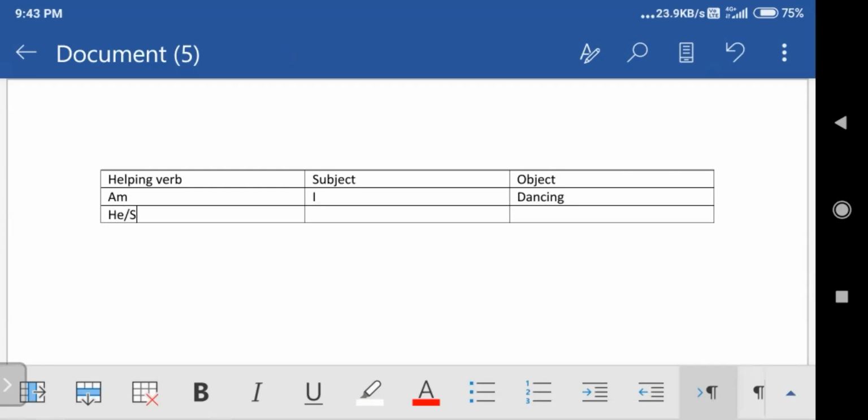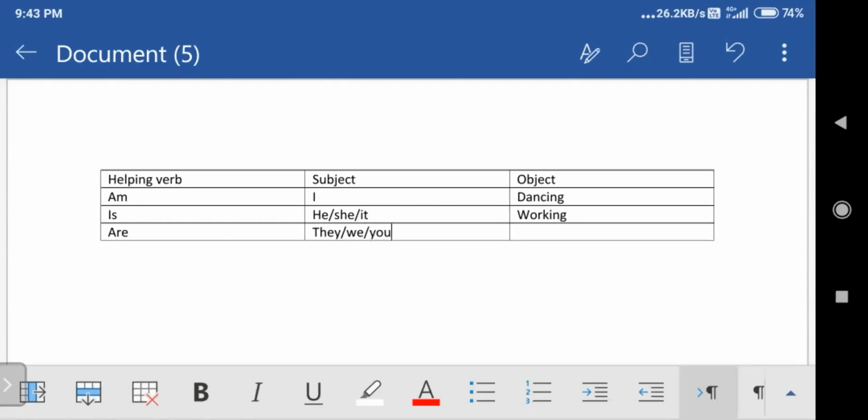And then of course we have he, she, it. What am I going to use as the helping verb? Is. It's going to be is, for he, she, it, right? And then anything like working or dancing. And then we go on to multiple people, more than one person. They, we, and even the second person, you. So these are the same things we did yesterday, but this is different, as you can see.